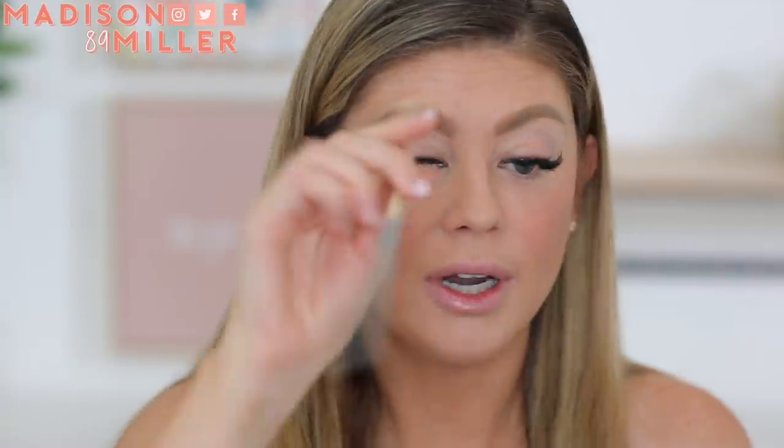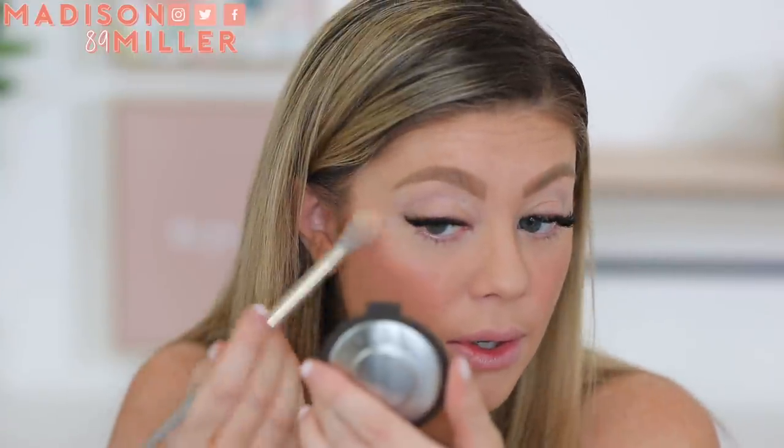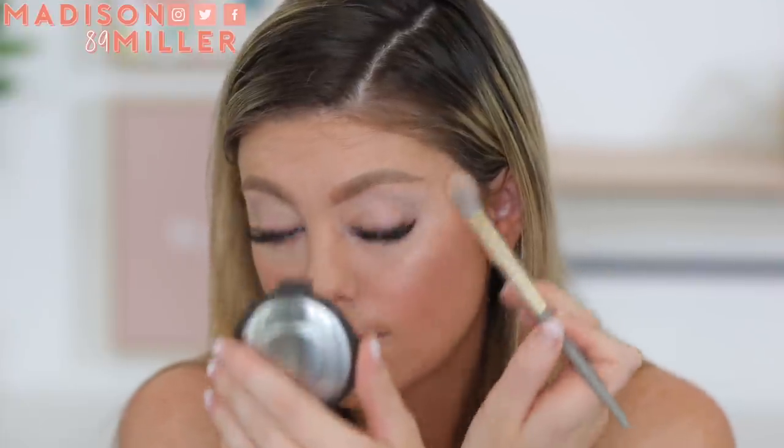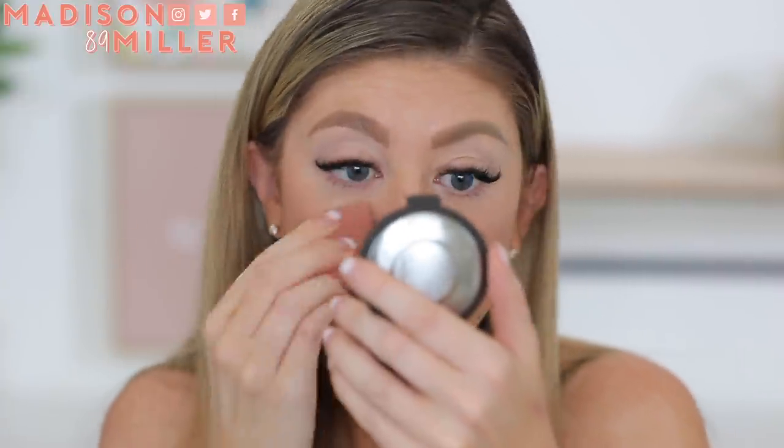Anyways, we're gonna go into the classic Becca Champagne Pop right now. They sent this to me in PR and I have not used this highlighter in gosh, I don't even know how long. It's been forever. So we're gonna pop some on right now. God, it's so pretty. It's such a beautiful highlighter. Just look at that. Just gonna kind of press it into the skin. I always do this with my beauty blender. It presses everything in and it's really nice.